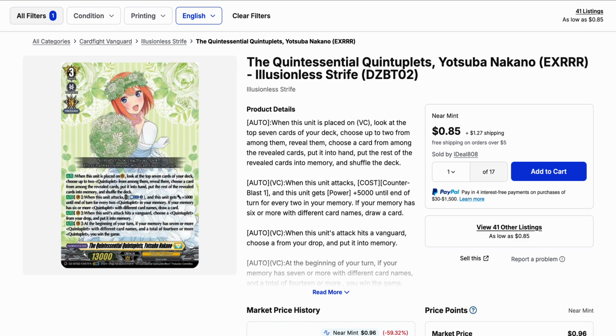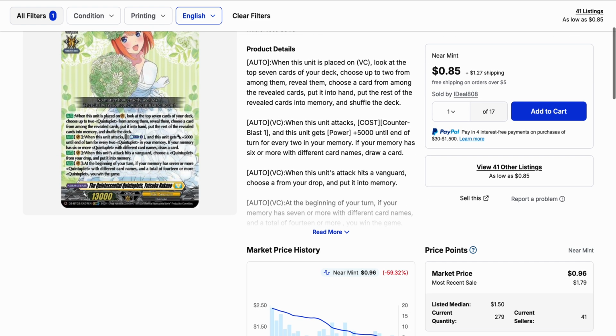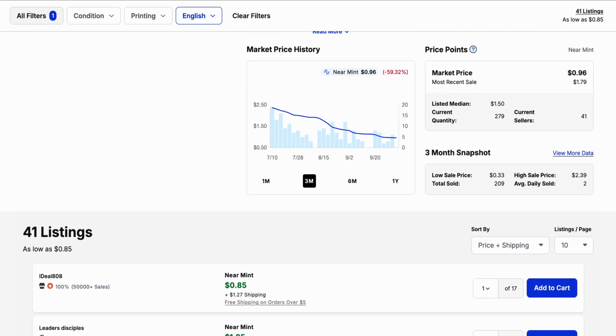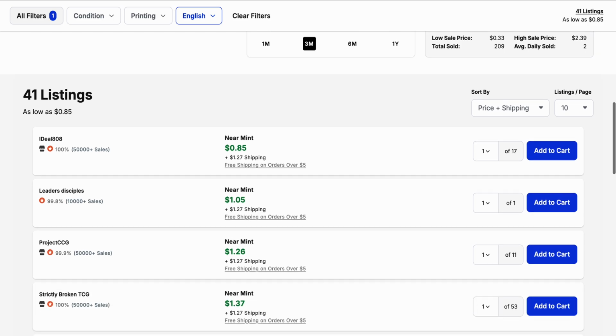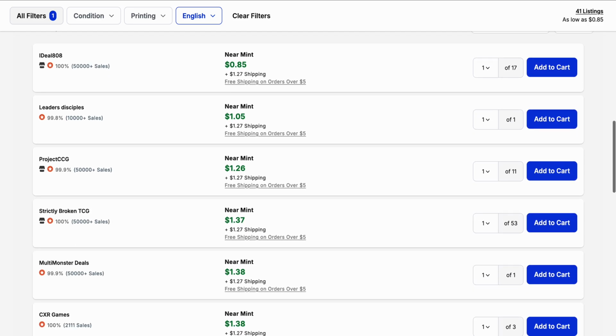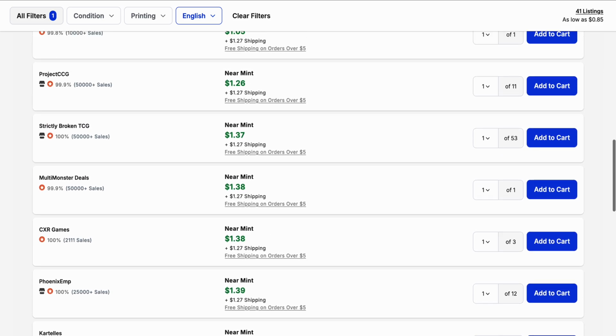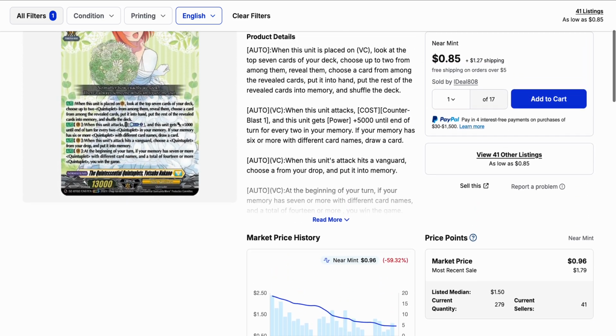I see this get played every so often, more so as a meme, but ultimately, it's an interesting deck to play. And cheap. It's 85 cents on the lowest. Market price is currently almost $1. And in terms of quantity, that 85-cent listing has 17 copies. So if you are looking to build this deck just for the heck of it, it's cheap.